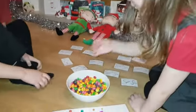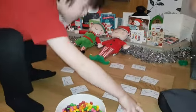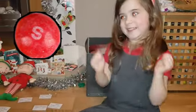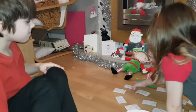Red. She's got a red one. Is it sweet or sour? You didn't say sweet or sour. I was going to say sweet. Too busy eating your sweets. Sweet! Yay! Mommy's turned into a monkey. Red. Bumblebee's turned into a chicken. And the rules of the game have just gone into oblivion, I think.